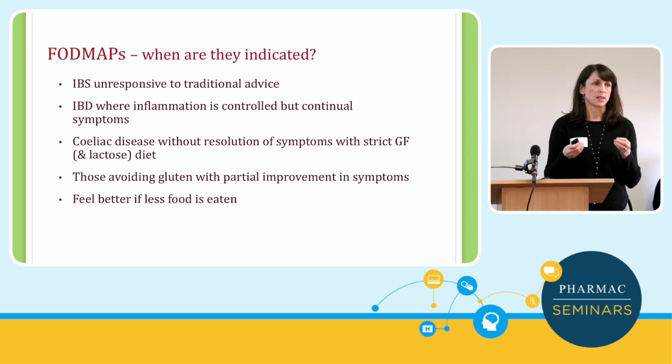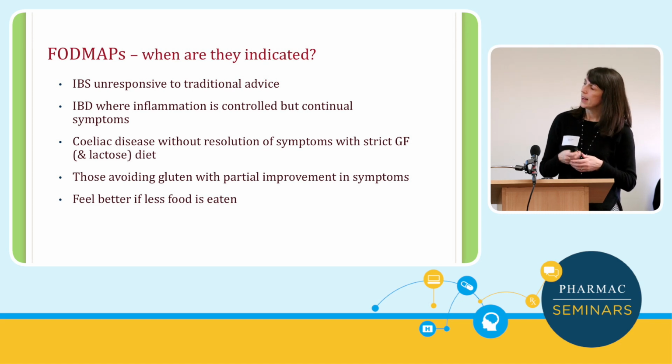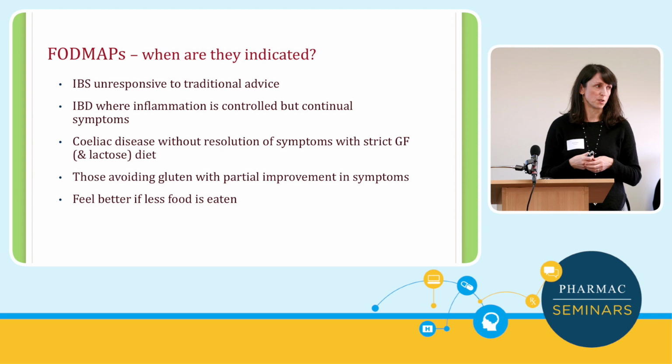often gastroenterologists will say that they have a functional gut disorder with their IBD. So it's very common to have IBS and IBD at the same time. And this is completely indicated to try FODMAPs in that case. In fact, there's research coming out at Monash about that too.